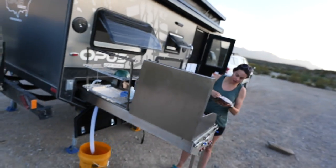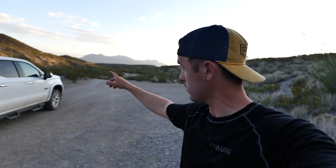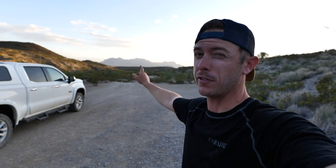So Steph is going to cook us up some stew tonight. It looks like we got some bacon going in. It's actually going to be cooler temps tonight because we came up 1,000 feet in elevation. Over here is the Chisos Mountains. That is where we stayed on the first night. So we're quite a ways, as you guys can see. We're traveling hours every day just to camp in new spots.